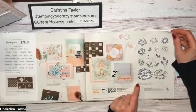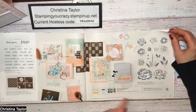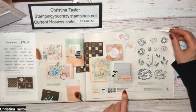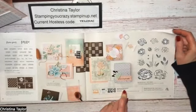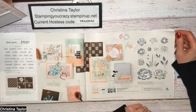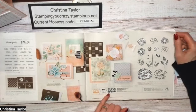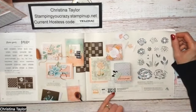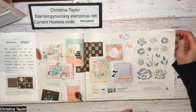Next, we have the brushed bouquet stamp set and the brushed bouquet dies. Those are bundled together for $45.75. And this is a 2-step Stampin' set using the floral images together. And the dies cut out these flowers, the solid stamps, and then they also offer some detailed images as well.